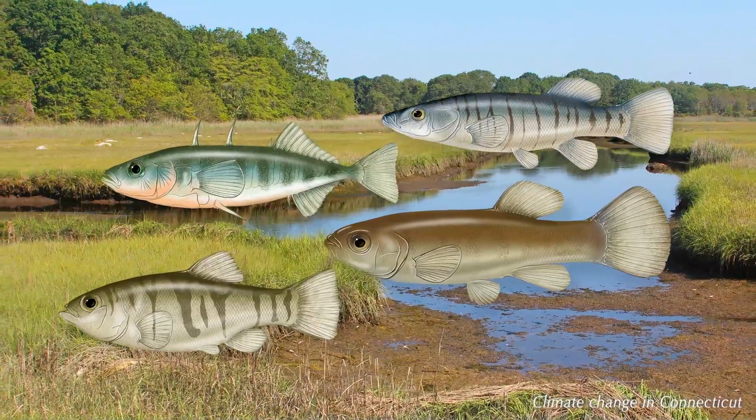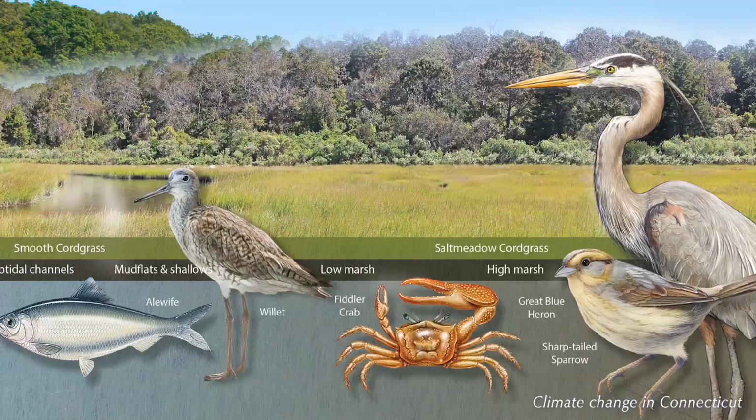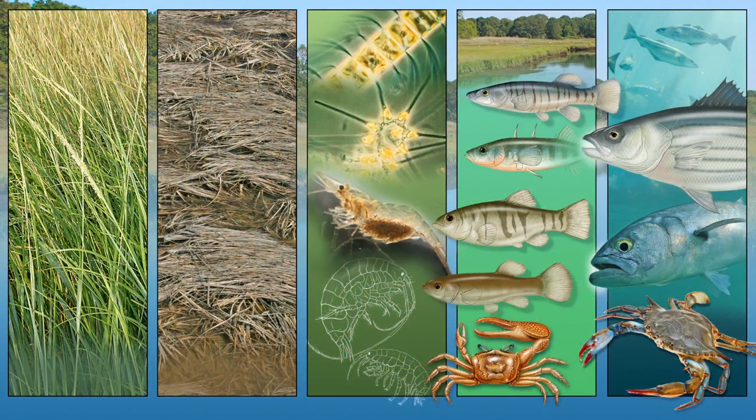They're often called a fish nursery because a lot of species of fish spend some time there when they're young before going out to the larger estuary. The salt marshes provide food and protection from predators. And they're also beautiful environments. They're recreationally very valuable for people.